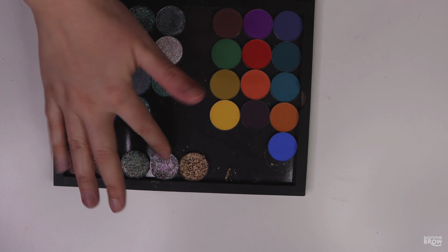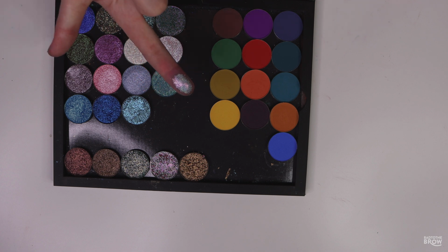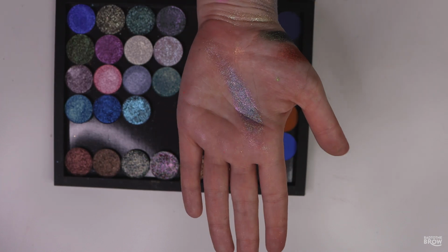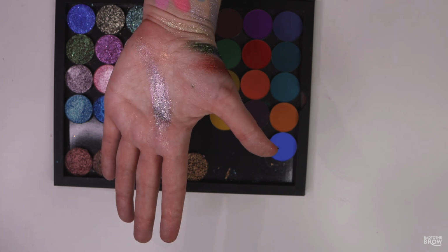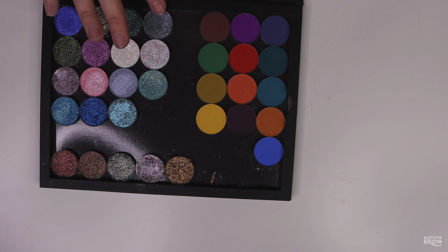Of course, I'm gonna swatch the hollow. Oh, yes. It's so cool. I'm going to swatch it on my palm because I want to see holographic eyeshadows everywhere for the rest of my life. Let me shine the flashlight so you can see the hollow better. It definitely helps a lot to have some kind of direct lighting. And then all of these other beautiful sparkly shades.